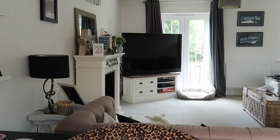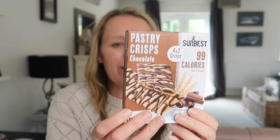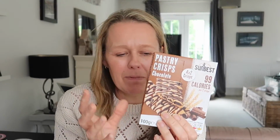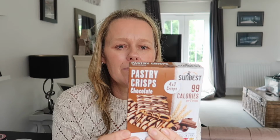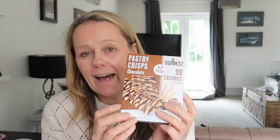And then for myself, I picked up these, which I thought were nice. They were pastry crisps chocolate, 99 calories per 2 crisps. So you get to have 2. I don't know how big they are, but I do like pastry. I don't know how pastry they are, but they're probably similar taste. I thought they looked really nice as a little treat, and they were £1 for a pack of 4.